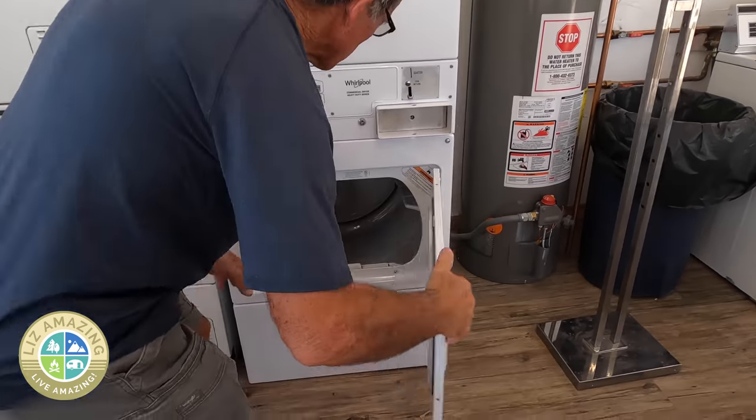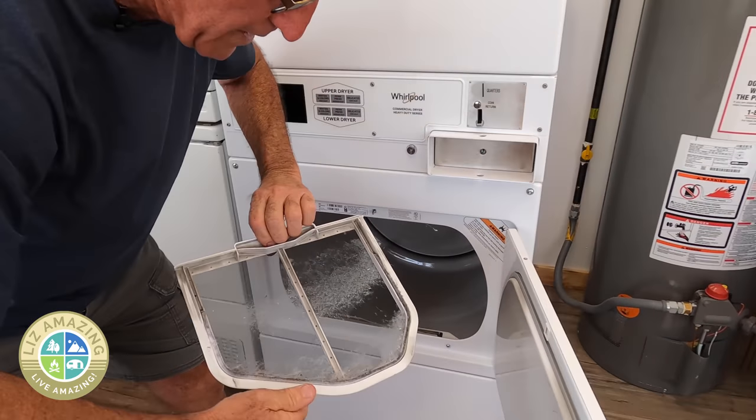Oh, look, somebody left their lint for us.